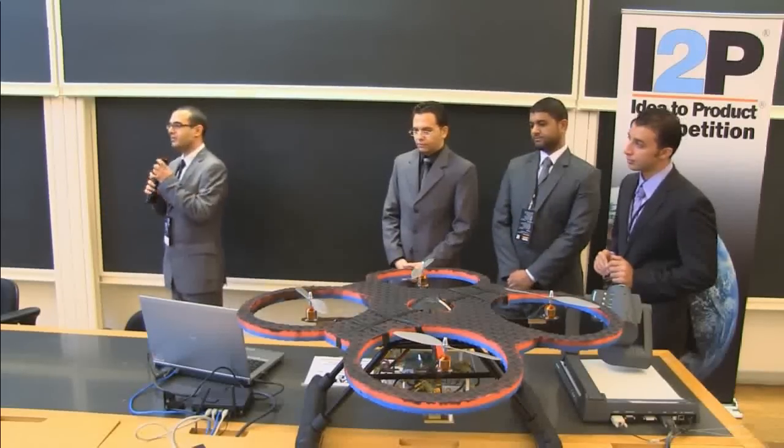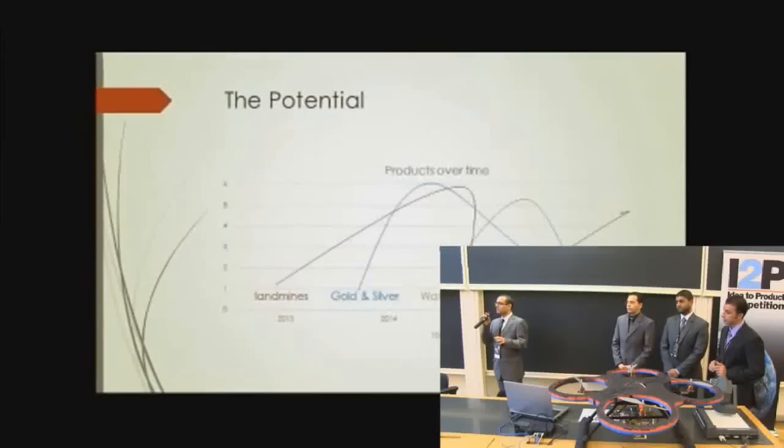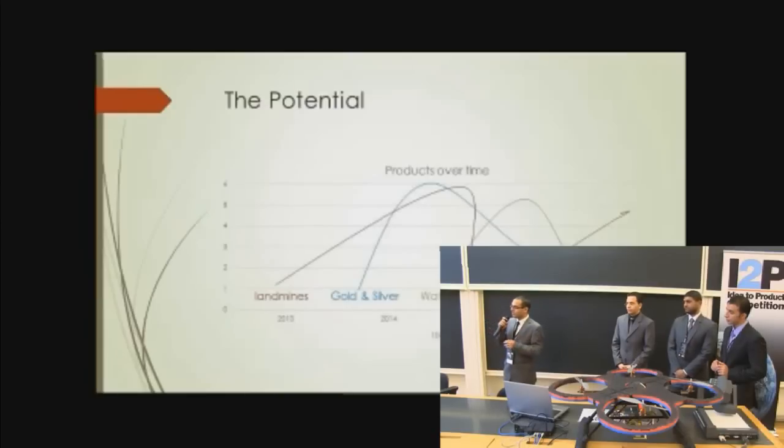We believe that we have a born global product that will have no geographical barriers. 110 million landmines are there worldwide, and 67 countries are afflicted by landmines. This will widen our target market in the next step.